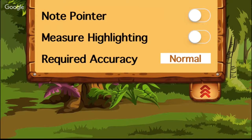And really, that's probably a better way to use it, because a real visual learner could probably just follow the note pointer and seem like they understand the rhythm just fine, and they're really just pushing it whenever the pointer gets there. So most of the time, once they get the hang of it, I like to turn the note pointer off. Measure highlighting will highlight just the whole measure that you're playing.